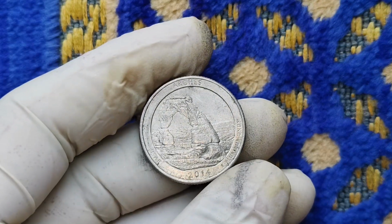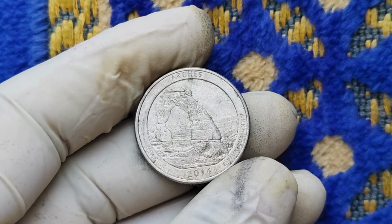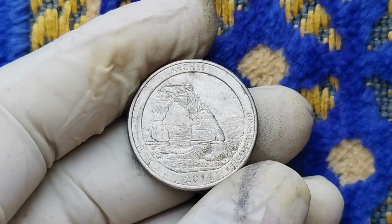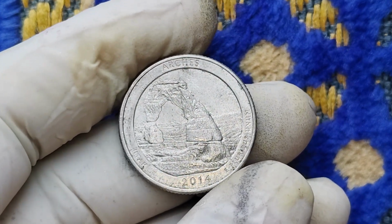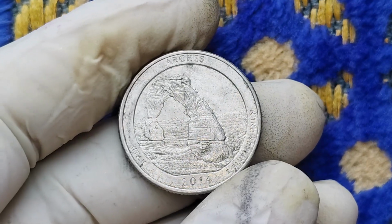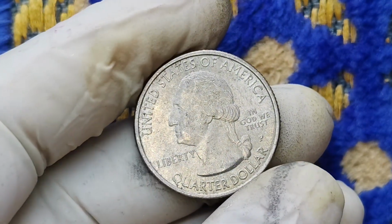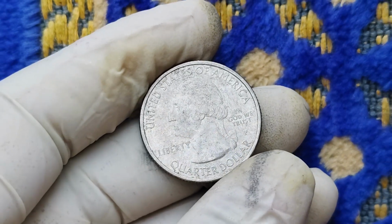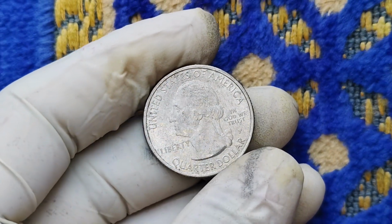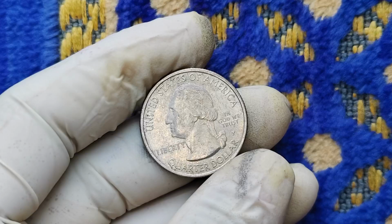We're diving into one of the most shocking coin discoveries of recent years, the 2014 P Arches National Park Quarter. Believe it or not, one of these seemingly ordinary coins has been valued at a jaw-dropping $1.5 million. Yes, you heard that right. So grab your magnifying glasses and pocket change, because by the end of this video, you'll know exactly what to look for, and if you might be sitting on a fortune.